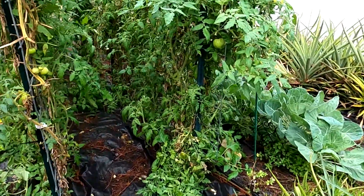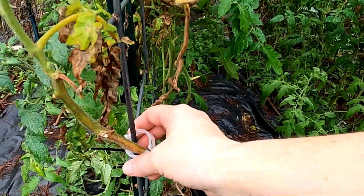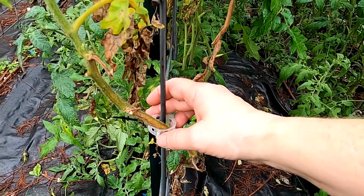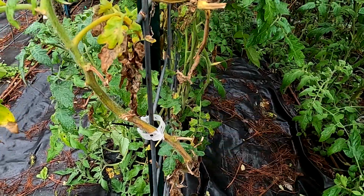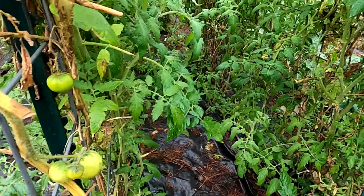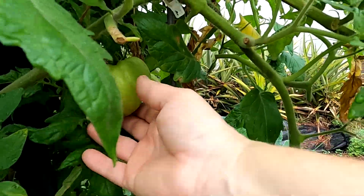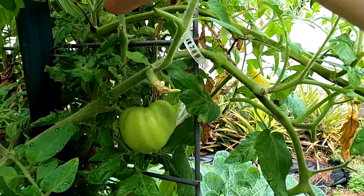And I just bought new ties because my other ties, these little plastic ones, you guys, are breaking a lot. They go through one season pretty good. They don't get through the second season very well. So I bought a different variety. Look at this. Oh, can you see that?